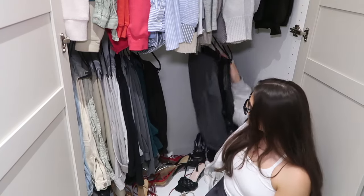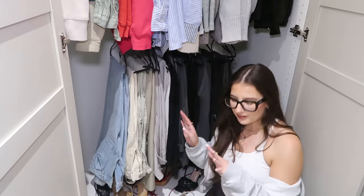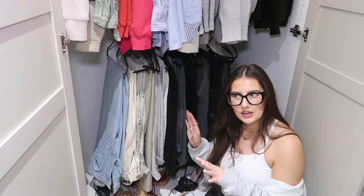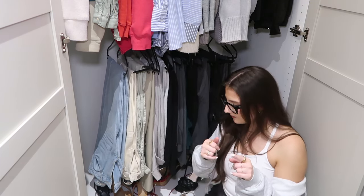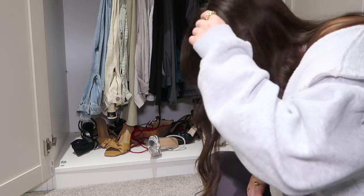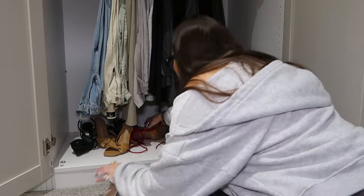Well, I mean, the trouser section is looking a little bit bare now. However, I feel like we might need to fill this with some gym wear. You'll see why. Last section, shoes. I'm just gonna pop this on a time lapse whilst I reorganize these because I know I want every single pair.